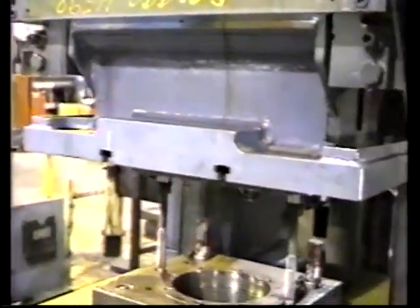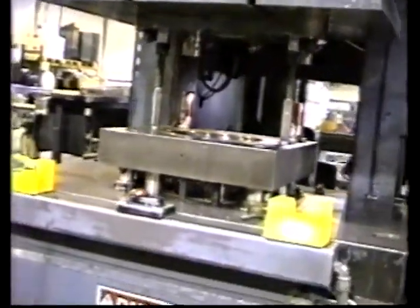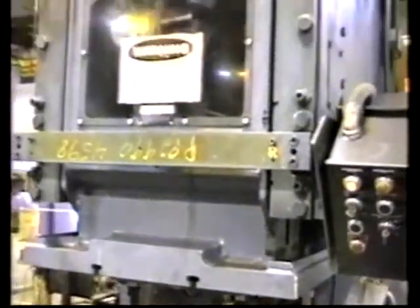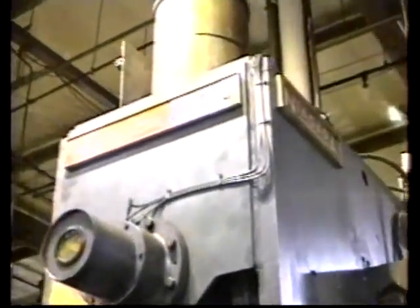The die set now in the front of the press will remain the property of the present owner of the press. This shows the small pit in the floor used for servicing the machine. It's in excellent condition.